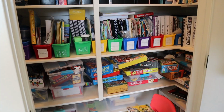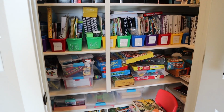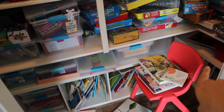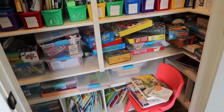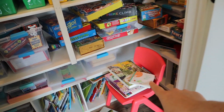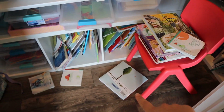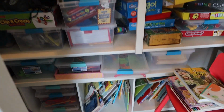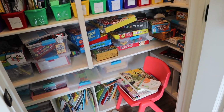So I'm just gonna point out a few things in here, and then we'll get to work cleaning it up. On the bottom shelf down here, I have all my kids' books, and I usually organize them every few weeks just because they do this. They set it on this chair or on the floor, or they just get stacked in. You can see they're just kind of in a mess right there. And so I usually just organize them.